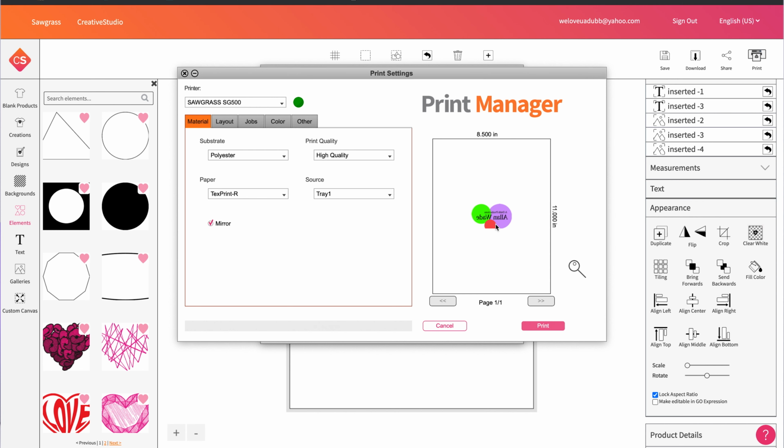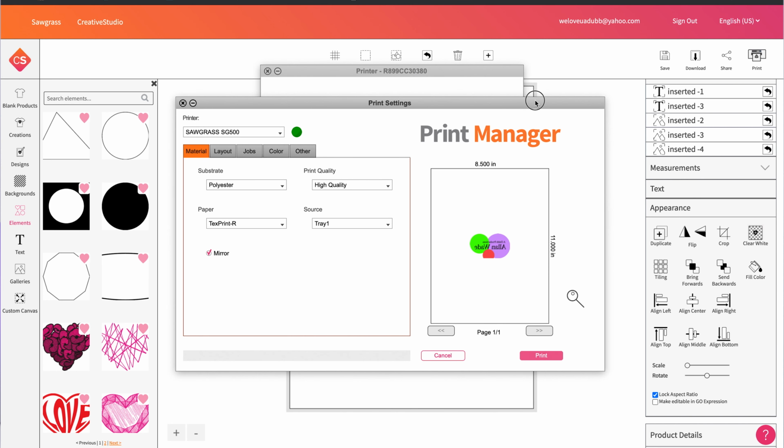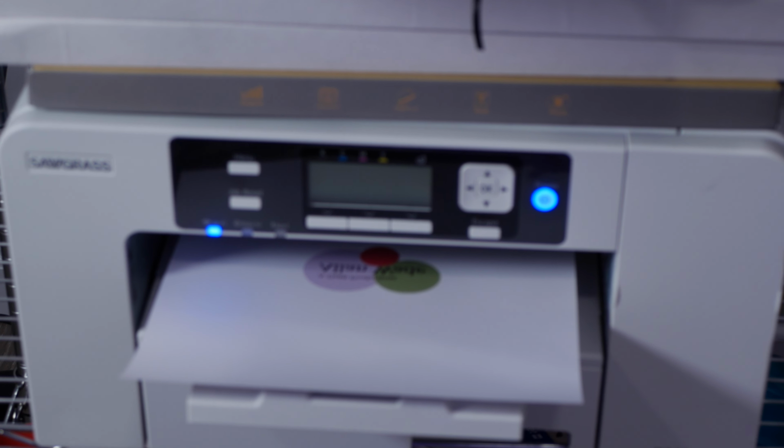This bottom part right here is cut off of my circle, which is interesting. I don't know why it's cut off. I'm just going to send it to print though. We'll deal with that another time. Let's send this design to print. And you see how low our print cartridges are right there. Cyan and magenta. We're good to go though. Doesn't matter. There we go.